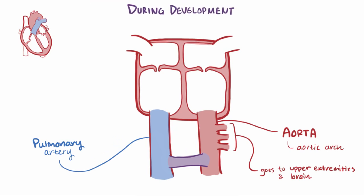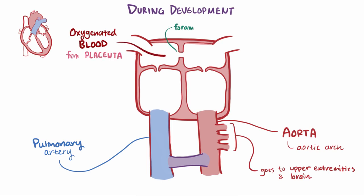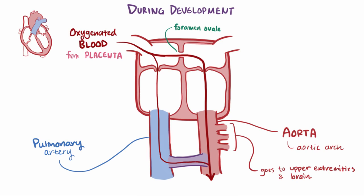Now, during development, the fetus doesn't use the lungs yet, and relies on oxygenated blood from the placenta that comes into the right atrium. Most of that blood actually flows through the foramen ovale, an opening between the atria. Blood that doesn't make it through the foramen ovale is pumped out of the right ventricle to the pulmonary artery, at which point most of it gets sent to the ductus arteriosus to the aorta instead of to the lungs. Because remember, the fetus isn't using the lungs yet.